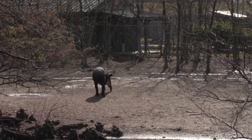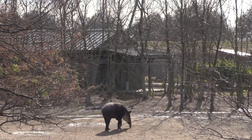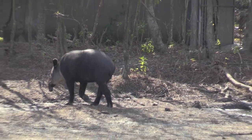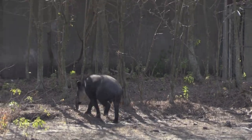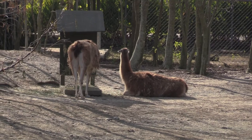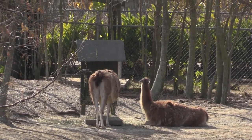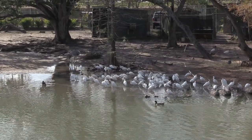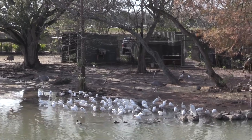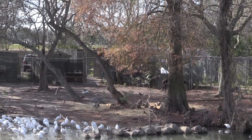Alright, the Baird's tapir is out roaming around. Here we go. One better view of the Baird's tapir. One better view of the guanaco. Tons of white ibis. Those are wild birds. They do not belong to the zoo. Another Baird's tapir walking around the back.